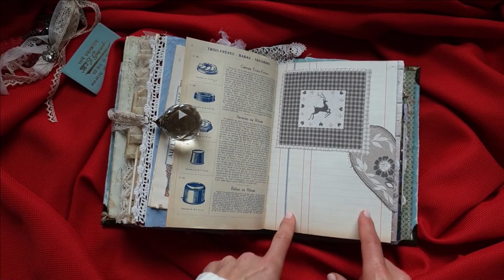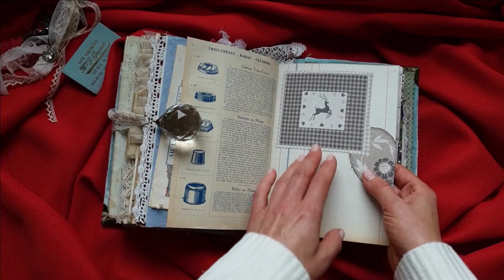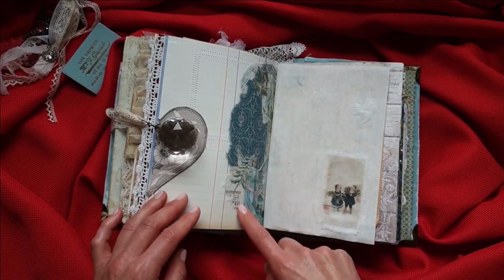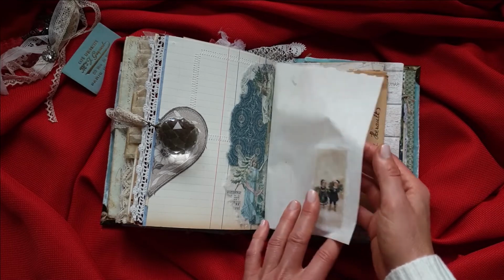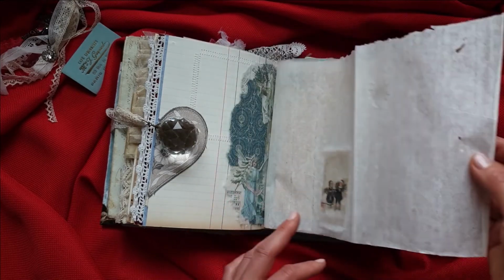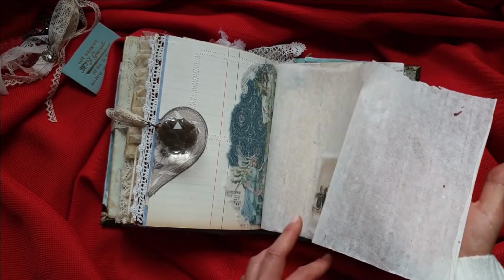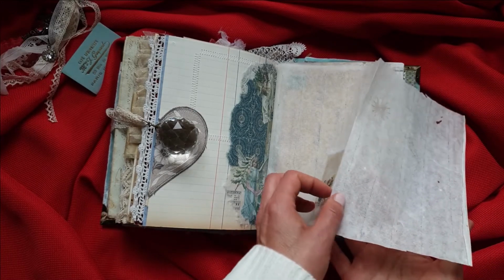Here we have another ledger page with some application from fabric, which I stitched to the page. Here there is some embellishment from the rice paper, and this is the original blotting paper from the 1850s ledger. It's very delicate. I have only added a small, hardly visible snowflake here and some rice paper tag with this sweet children's picture.